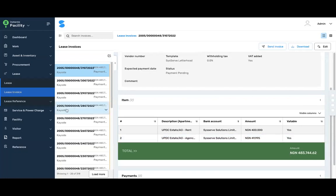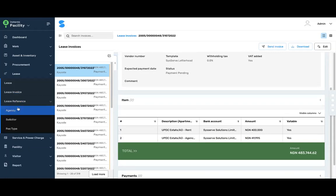We also have lease references for settings basically around leases. If you want to create settings around agencies, solicitors, fee types, you use this lease reference to create such settings on the system. So by the time you are creating a lease for an occupant, you can select either it's coming through an agency or a solicitor, and what is the fee type. You can select all that while creating a new lease for an occupant.